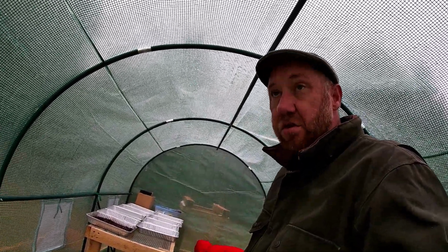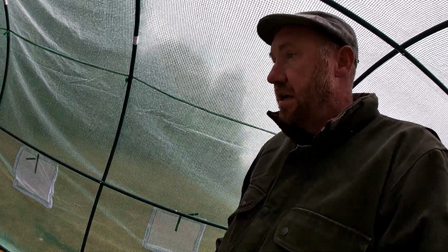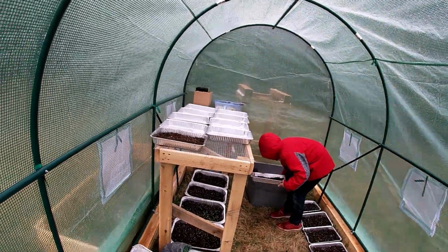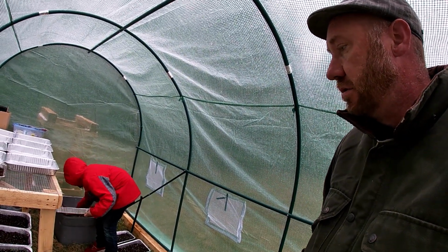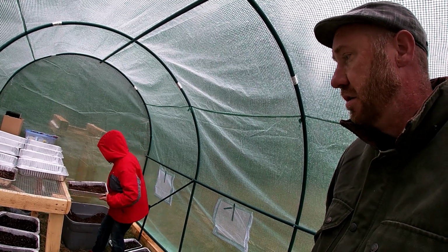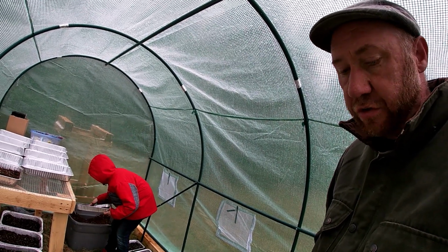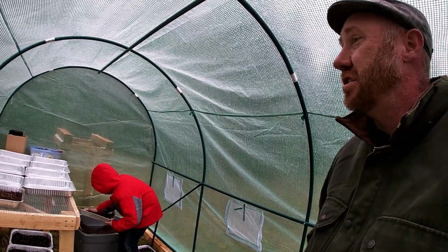We're down at the greenhouse. It's about 15-20 degrees warmer in here than it is outside, so it is holding heat pretty well. This is Tristan's first time starting seeds, so I'm going to show him how, because it's important that we're teaching our kids these skills, and they can carry this on in the next generation, hopefully.